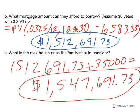So I believe that is the end of this. So if you want to buy a $1.5 million house, you need to make about $400,000 a year. So good luck with that.